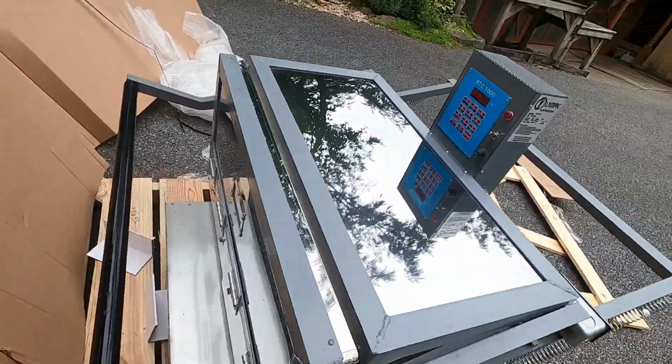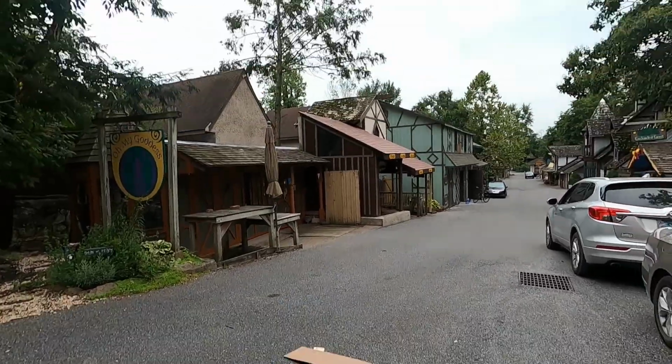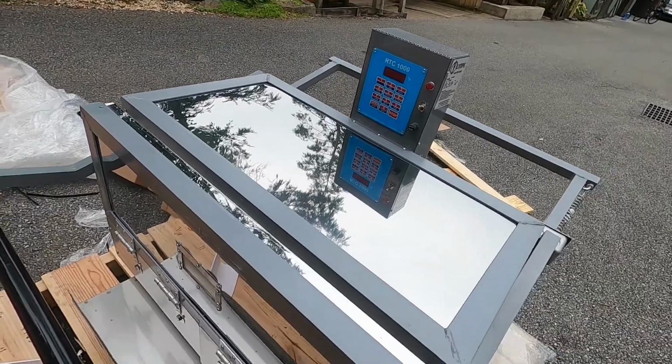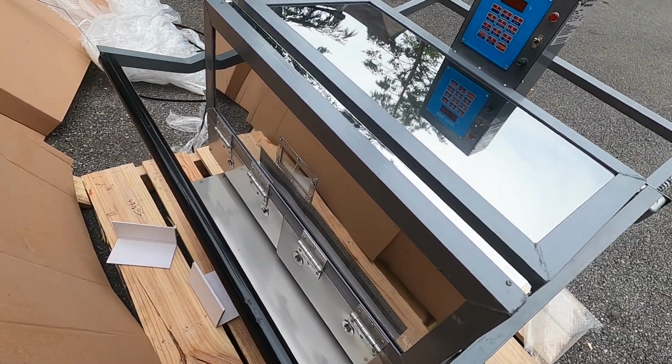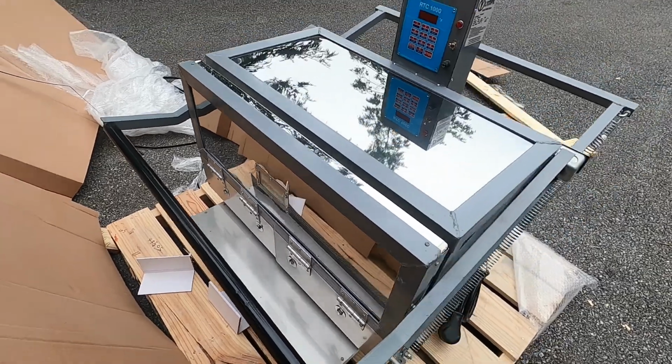So I'm gonna go ahead and get this out of the exposed air. It's a gray day, so we're looking at some rain coming up. But once I get this inside and hooked up, we will fire this thing up and I will show you what that looks like.